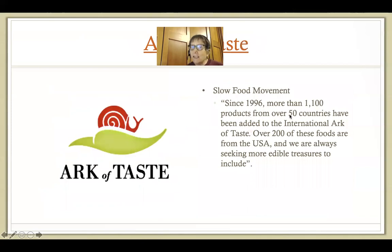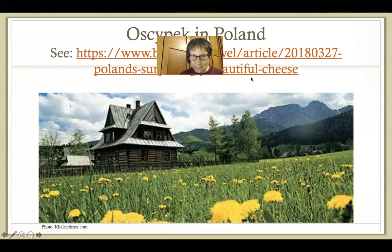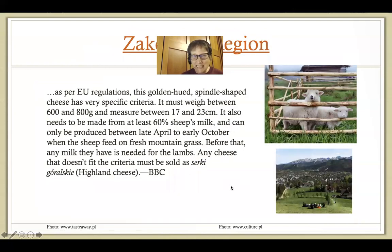Since 1996, more than 1,100 products from over 50 countries have been added to the International Ark of Taste. But over 200 of these are from the US of A. So we are on board here with the edible treasures. Dan talked about this particular kind of cheese, Oscypek cheese in Poland. It's a really good example, and I'll let you look at that link. It's a BBC article on a slow food product, but it's really difficult to comply with the standards for what makes it actually a slow food product. So here's the cheese, and you can get it in this region, but look at all the criteria. And so people are cheating.